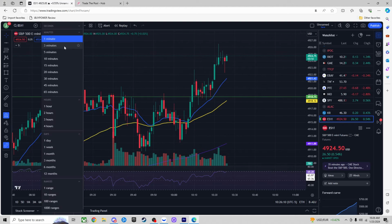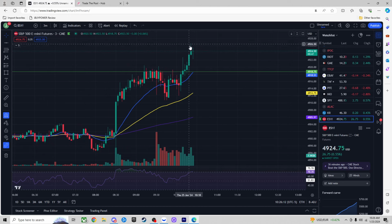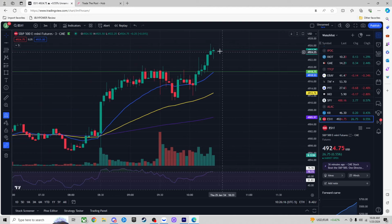Yeah, I see that 3 minute time frame ended green on this. I like that the buyers are rejecting. If you do like the strategy right here, you'd be looking at a 2-2-2. It's just a continuation.